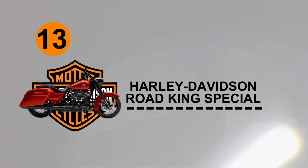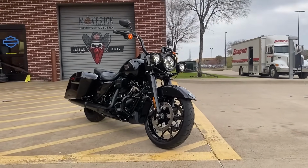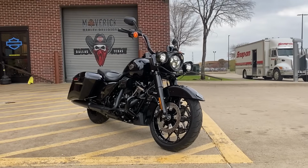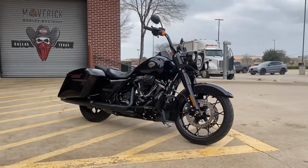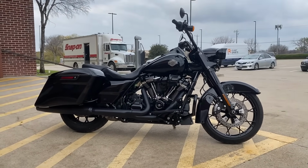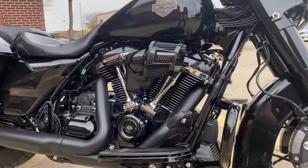Number 13, Harley-Davidson Road King Special. In Wisconsin and Ohio, where the brand's identity runs deep, even a touring icon like the Road King Special is beginning to lose ground. Known for its commanding presence and stripped-down power, this machine delivers the essence of heavyweight American touring without the digital distractions found on other models.